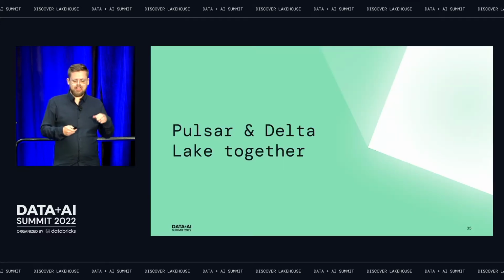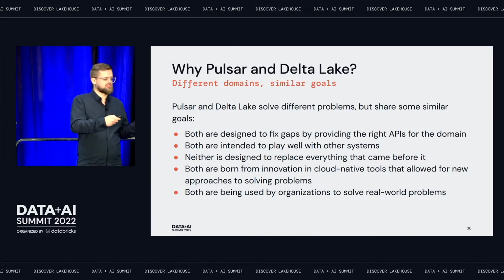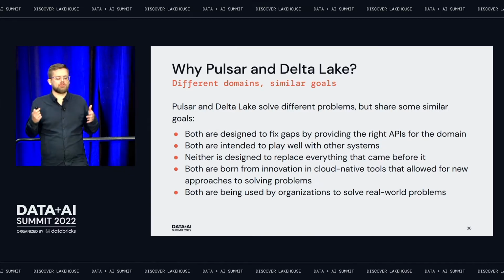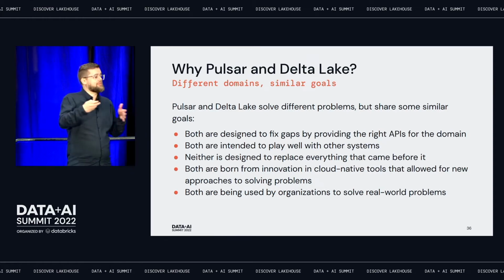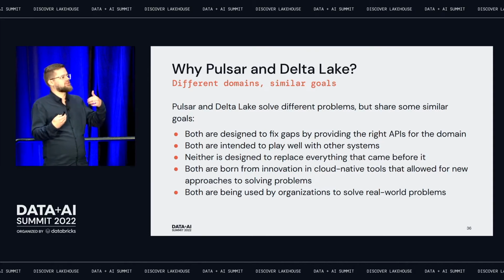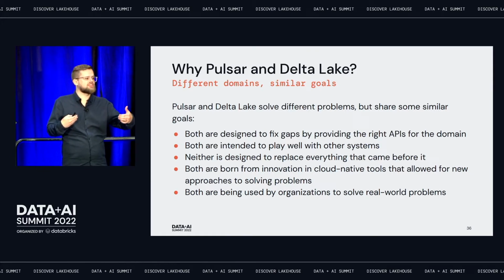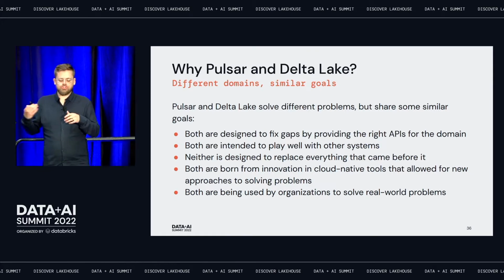Okay. So now let's talk about Pulsar and Delta Lake together. They have different domains and are solving different problems, but they actually have fairly similar goals in a lot of ways. They're both designed to fix gaps in the ecosystem by providing the right APIs for the domain. In Delta Lake and Lakehouse architectures, that means giving guarantees of transactions and change feeds over traditional data lakes. With Pulsar, that means giving us the APIs for both messaging and streaming use cases.